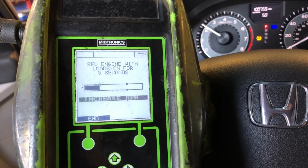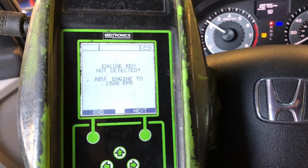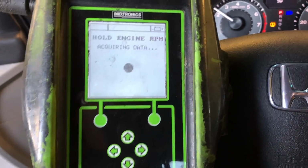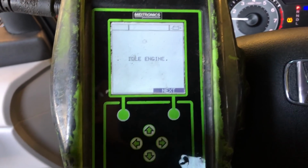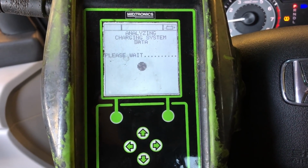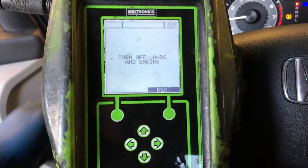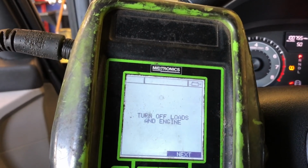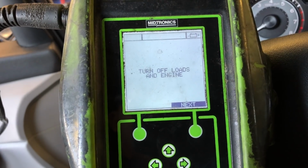2011 Honda Odyssey with just past 100,000 miles. TPMS light is on. Engine rev not detected. Okay. So let's see what we have. Idle engine. It's gonna say no problems because I don't hear that buzzing noise right now. So depending on what this says, turn off loads and engine. Okay, turn everything off. Let's see what we got here.